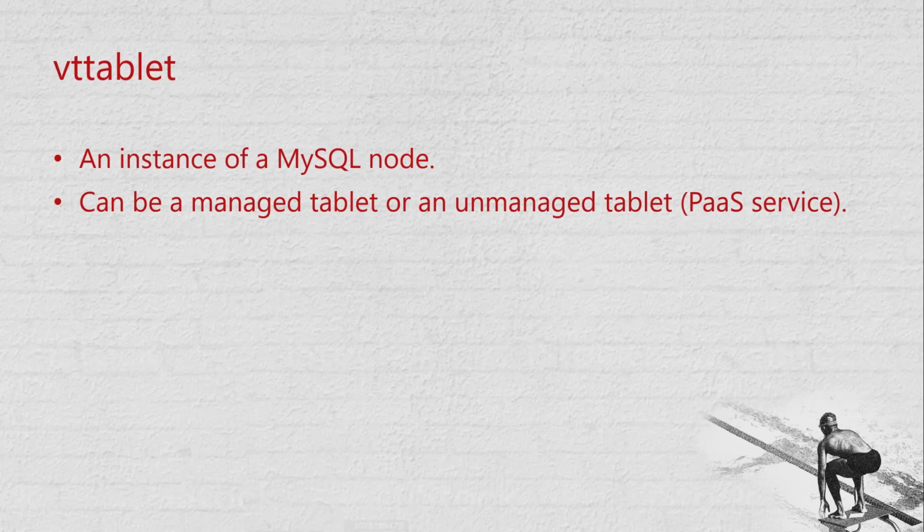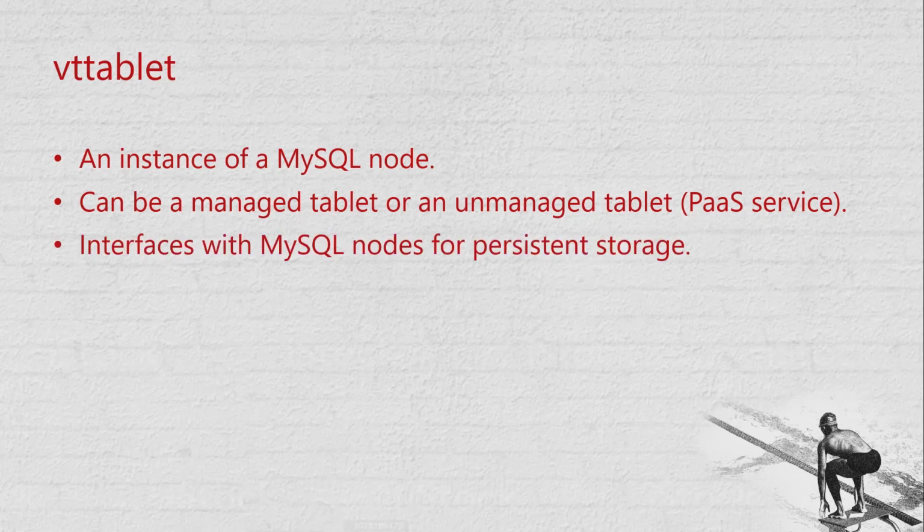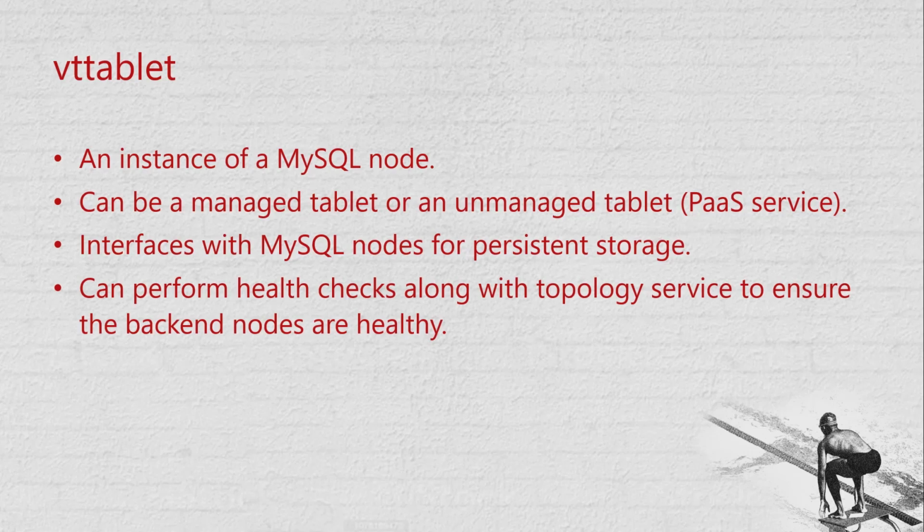So more or less, VTTablet is like a sidecar to your database nodes, which directly interacts with the server. In our case, it will be interfacing with the MySQL nodes, which are used for persistent storage. The other capability that VTTablet has is that it can perform health checks along with the topology service, which we will come to shortly in the next slide, to ensure that the backend nodes are healthy.